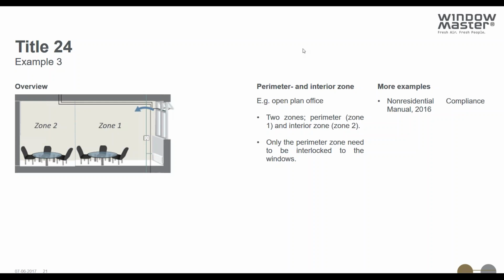And of course, there are quite a few examples, or more examples, in the compliance manual for the non-residential, which of course you are welcome to look more into.